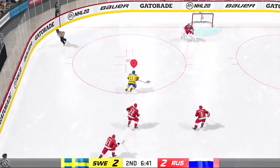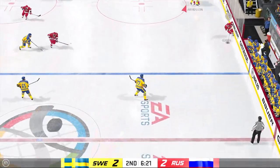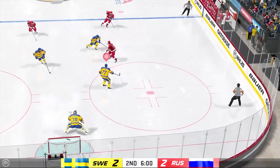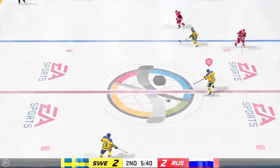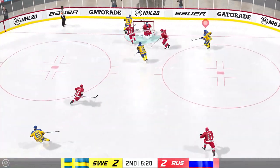Sweden's got all alone. Oh, what a stop. Goalie keeps his nose right over top of the puck to handle that deep to make the save. Moves it to Anisimov. And that one's broken up. Puck grabbed by Lindholm. Here's a chance. And not much on that one.